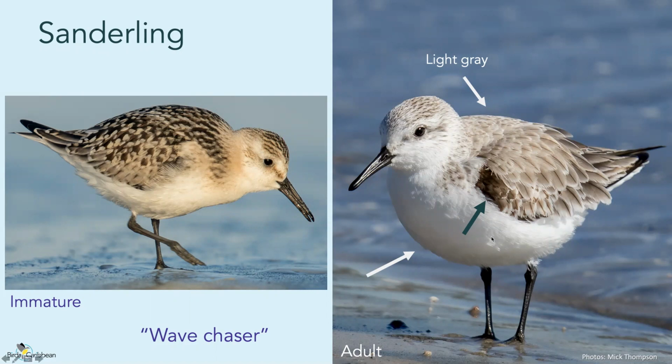Yeah, and I just also like to point out, for me, this is a really good field mark. It usually stands out in the wintering plumage. It's this black smudge or black mark on the bend of the wing. You can usually see that in the field, so that's helpful to clinch your ID. But yes, a very pale bird.